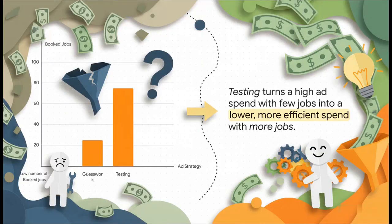And this chart really shows you the impact. When you're just guessing, you often have really high ad spend for a pretty low number of booked jobs. But once you start testing, that's when things change. You can often spend less money on ads because every dollar is working smarter, and you actually see the number of booked jobs go up. It's all about being more efficient with your money.